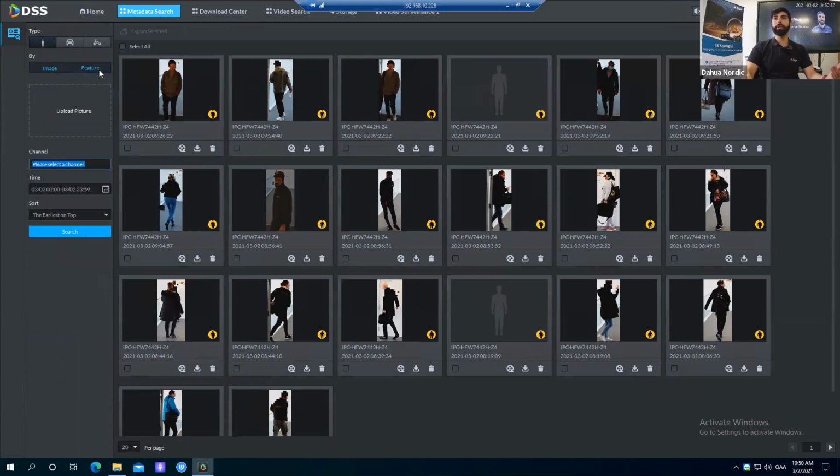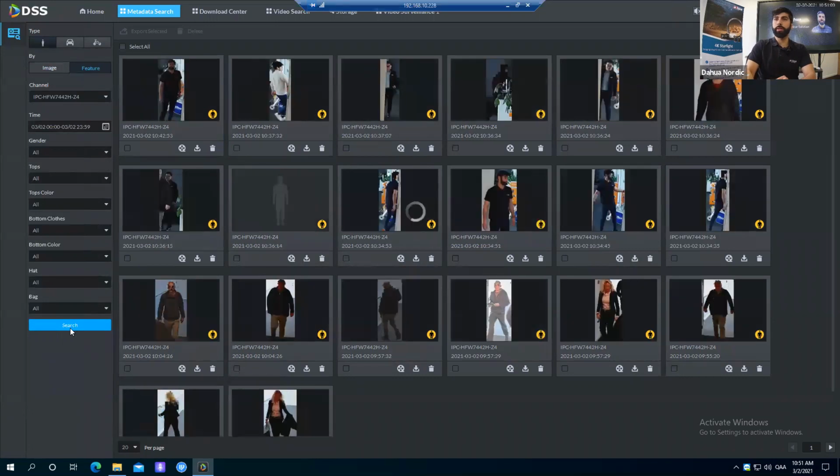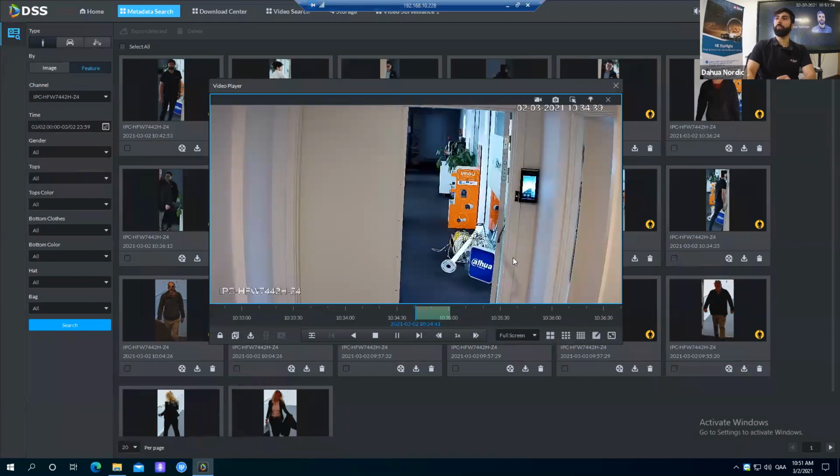I can't search based on image because I'm not using an IVSS. If I was using an IVSS, I would be able to do that on the backend. So I'm using the features over here, choosing the time, and then search. I could change those different specifications or filters and add them, and then I would have fewer results. So once I have my overview over here, I can click the record playback.